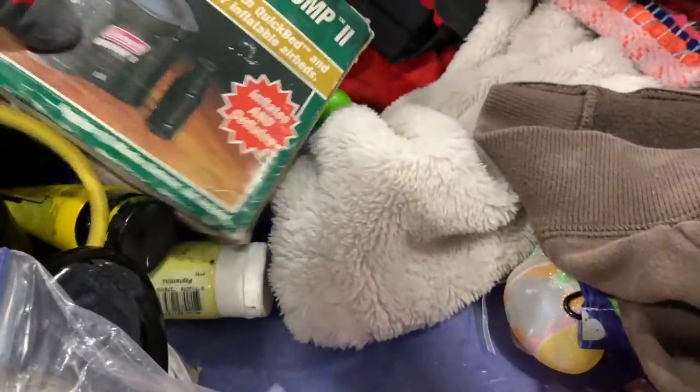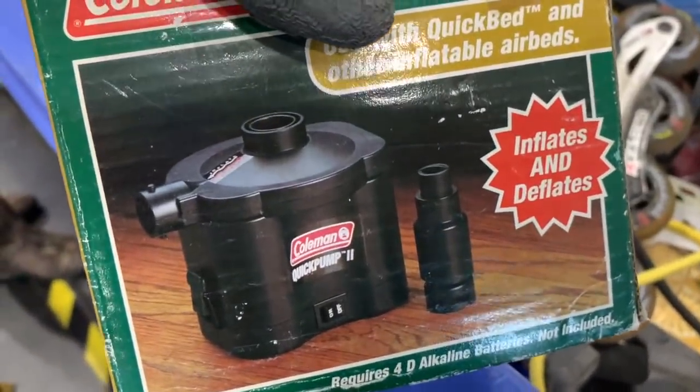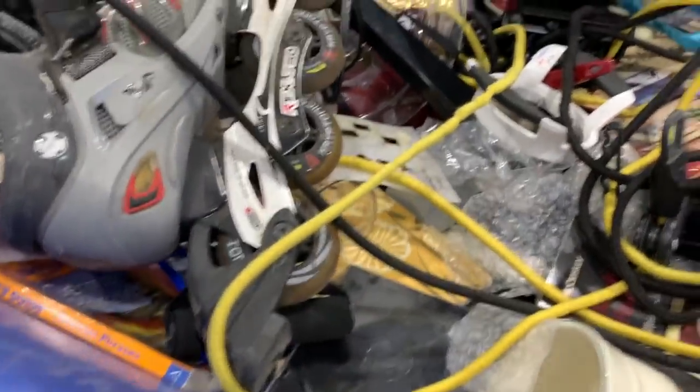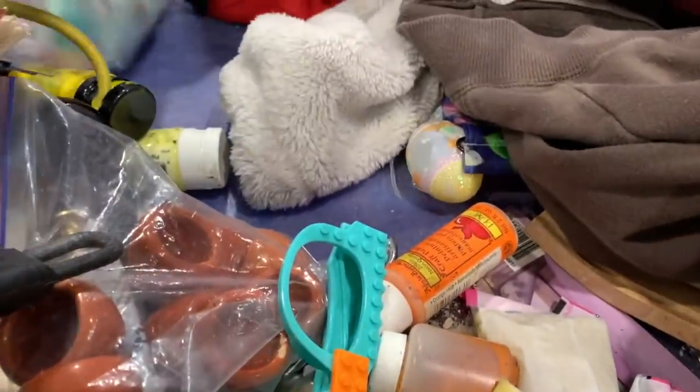But there are a bunch of different Thomas the Train stuff. Some of the Thomas the Train stuff is really expensive, and you can flip it for a good profit. But I saw some track, and in a minute I end up picking up some Thomas the Train accessories, and there were some trains as well, but they're kind of beat up. That's just the way it goes.